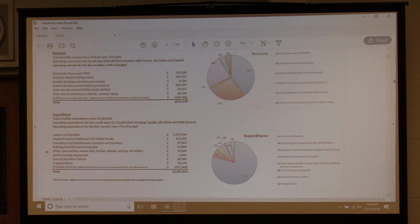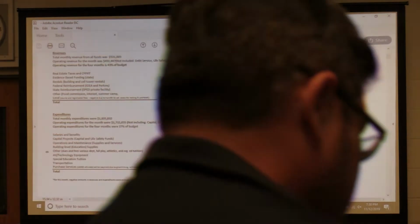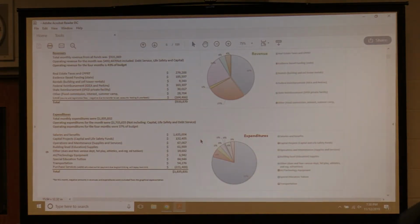When you're looking at the revenue, where you'll see the local revenue, why that was negative is because we transferred some fees out to primarily our activity accounts for testing, AP testing, as well as yearbook and activity fees. And for expenditures, there was a credit from LASI and purchase services, which I'll go over in just a minute.